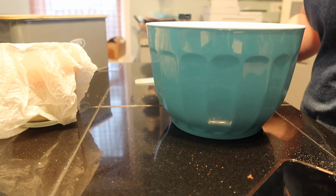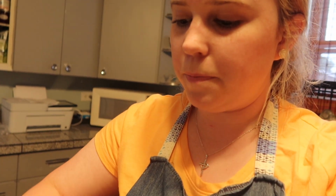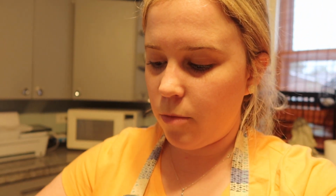Okay, and then I'm gonna mix that up. And then the next thing, I just used the teaspoon thing to mix it up. I will add 2 tablespoons of melted butter, but I'm gonna do that right before I add the yeast mixture. So I'm just gonna let this sit here for a little bit while the yeast proofs, and then I'll come back when it's time to add in everything.